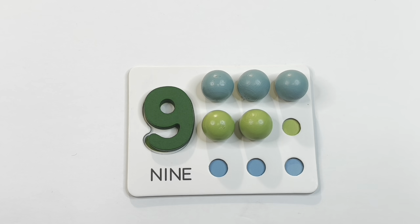Let's see. Number 7. Oh, wow! Here's number 7. I know this one. Let's see if it fits. Yay! Good job! Got number 7. And the next one is number 8. We have 3 more numbers here. Let's see. Number 8. I think it's this one.